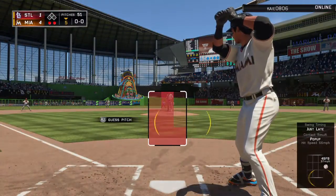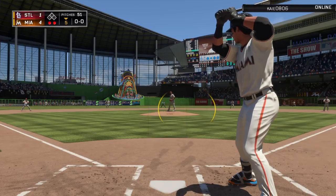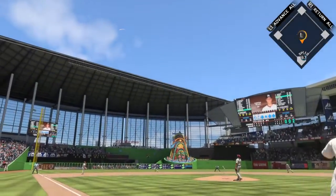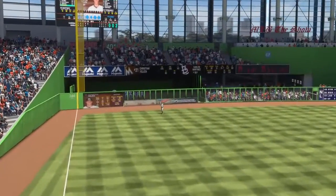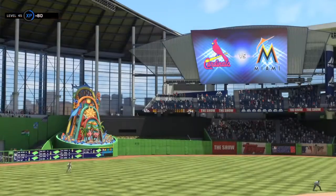Christian Yelich digs in. He reached on a walk his last time up and later came around to score. That's lifted the other way out to left. Waiting on it, the left fielder. And that's the third out.